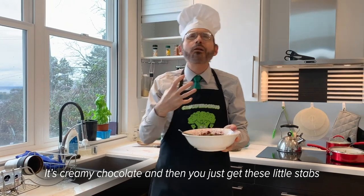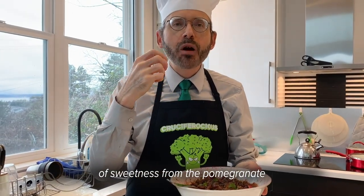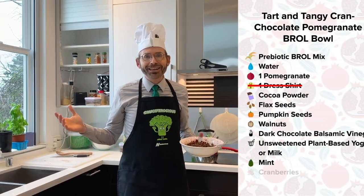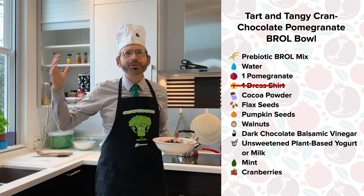Well, it's creamy chocolate, and then you get these little stabs of sweetness from the pomegranate. Oh my God, I forgot a key ingredient. I forgot the cranberries. It's in the title. And that's because I can't find cranberries anymore. I was all excited during the holiday season. Cranberries all the time. I can't even find frozen cranberries.